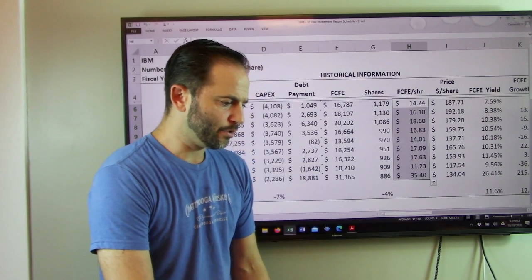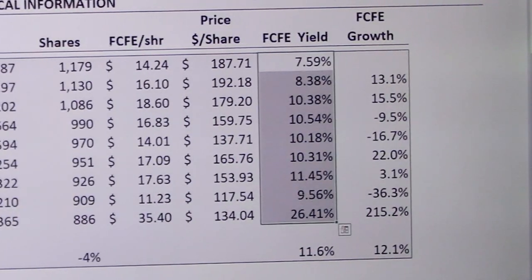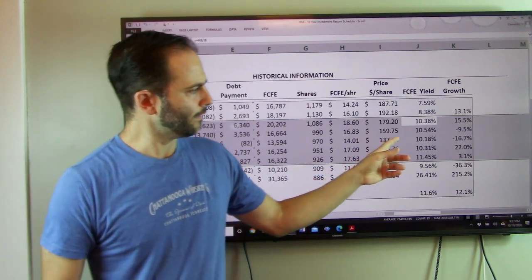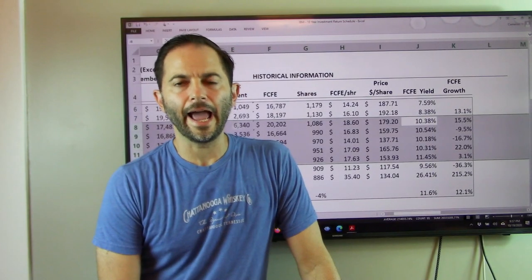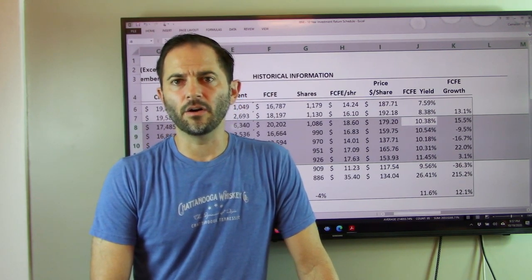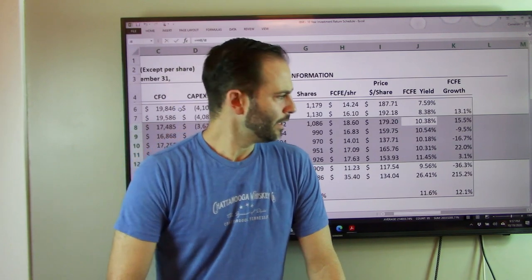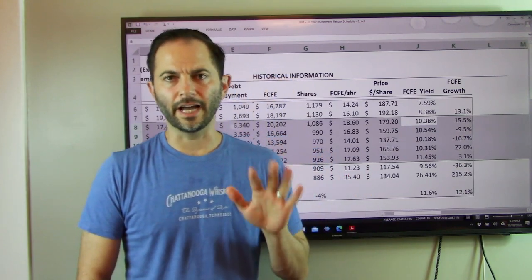That's amazing. Here's your free cash flow per share. Here's the share price, and here's a yield. And what I want to show you, right in this region, when we were talking $17 to $10 billion of free cash flow, look at these yields. That is a 10% free cash flow yield on a stock in a rate market right now, which is 20 basis points, 50 basis points for a 10-year bond? It's incredible.